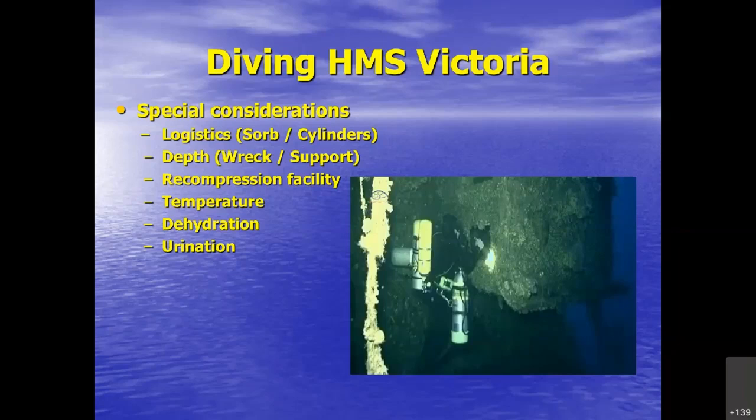Temperature was an issue. It was 29 degrees C at 6 meters and 18 degrees on the wreck, so you went down through several thermoclines. This meant some divers used dry suits and other divers used wetsuits. It was a compromise. It's right at the eastern end of the Med, so dehydration is a problem. It's a hot climate, and you needed to drink plenty of water.